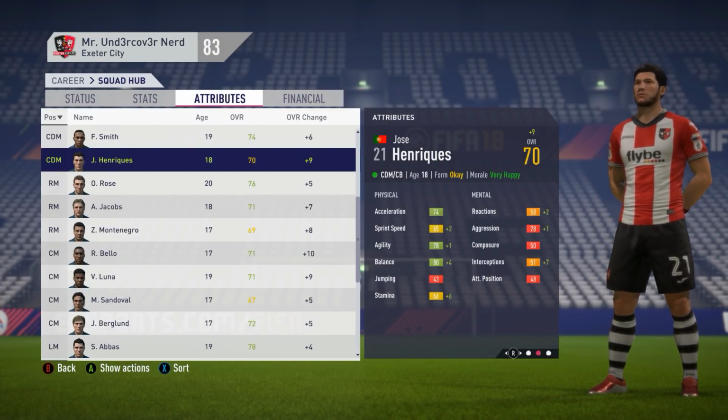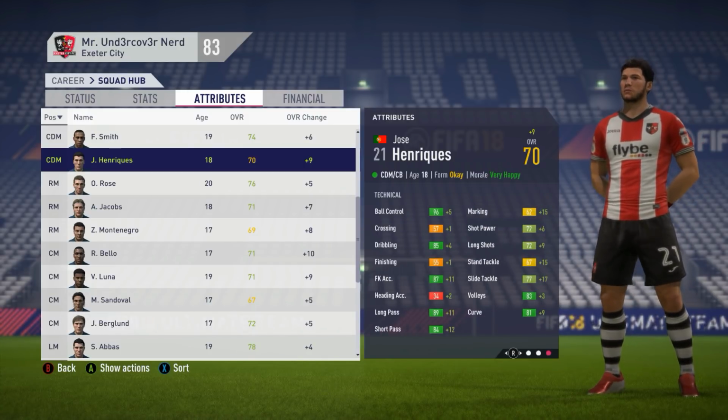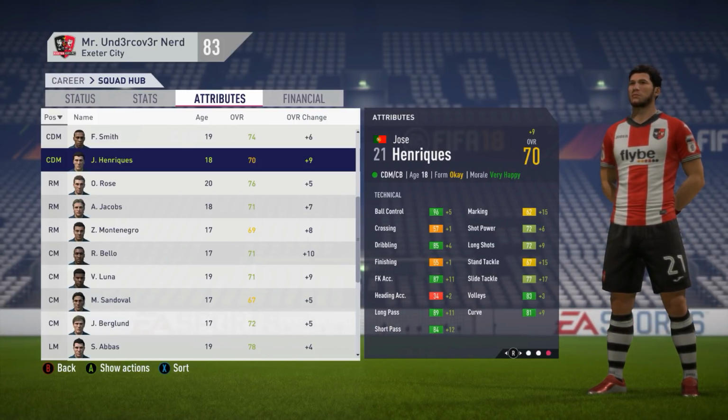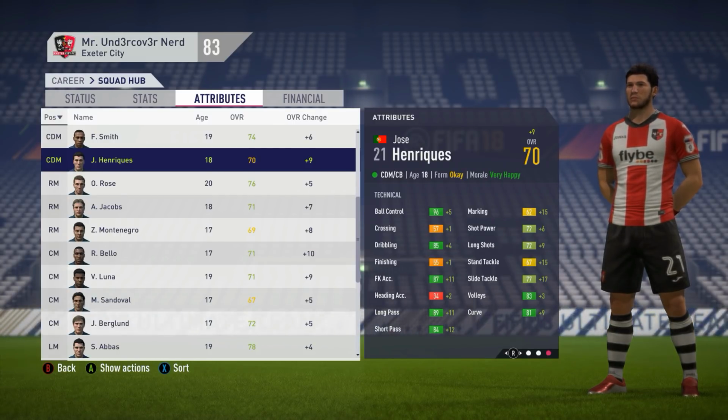The physical stats, nice changes there, to be honest. 7 interceptions, +4 on balance. And the technical stats, this is just amazing. 96 ball control, 85 dribbling, 87 free kick accuracy, 89 long passing.